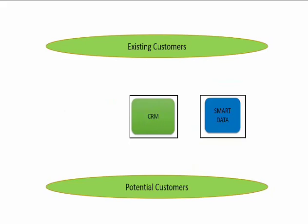The second thing you need is smart data. You need information about those existing and potential customers to help you sell to them and to help you support them. And the third and the last one is marketing automation.